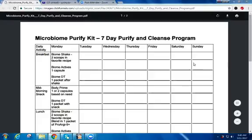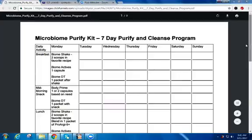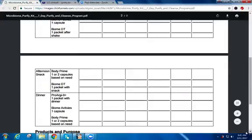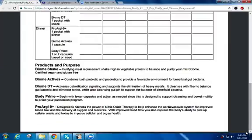It doesn't matter what day of the week, like I started today on Saturday. So I've had my Biome Shake this morning. I've had my Actives. I haven't drunk my Biome DT. It's sitting here on my desk, so I'll do that after I get off the call today. But as I go down through this PDF, it allows me to keep track of what I'm supposed to do for breakfast, snack, lunch, snack, and dinner. And then one of the things I did down at the bottom, because I'm looking at using this as a tool for people who start every month on the Purify Kit, to help them quickly understand the purpose of each one of the products that they're taking.